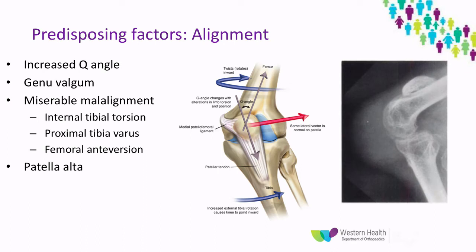Other things to consider: increased Q angle. The Q angle is the angle formed between a line from the ASIS to the middle of the patella and the line between the middle of the patella and the tibial tubercle. Traditionally, in females it's been greater than in males: about 18 degrees in females and about 13 degrees in males. An increased Q angle and also genu valgum increase the lateralization force of the patella due to the force vectors of the quadriceps.